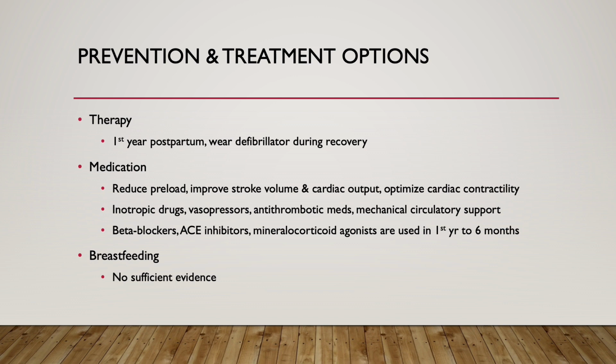Breastfeeding, there's no significant evidence. According to the American Academy of Pediatrics, PPCM is not a contraindication for breastfeeding. Therefore, stable women should not be discouraged from breastfeeding.